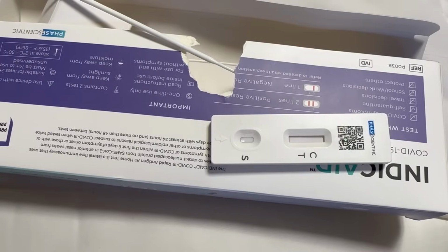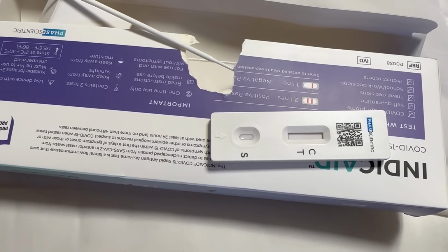Hello, friends. My friend just got COVID, and I've had the same symptoms. I always test negative for COVID, though. Always. So I'm the super spreader. Super spreader.